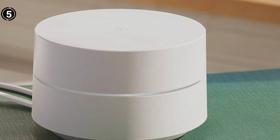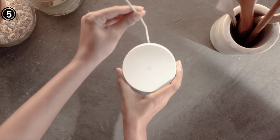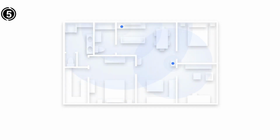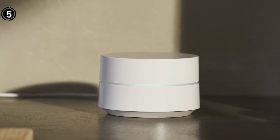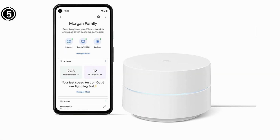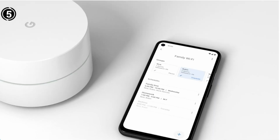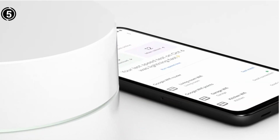Owners will also be able to monitor their children's internet activity through the different parental controls offered through the Home app and even restrict access to sites that they would deem inappropriate. They'll also be able to set up a guest network for one-time internet access and also set up voice control if they would want to. Also, each Google Wi-Fi router point has an Ethernet port for wired connectivity.